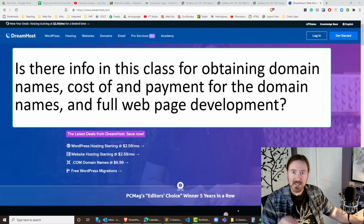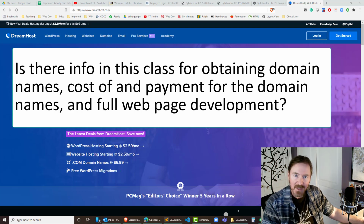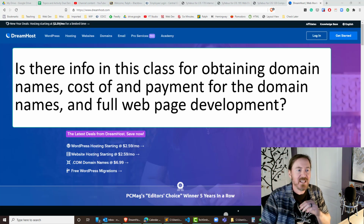Now, for my class, CIS 195, any of the web development classes really at COCC, you do not need to worry about getting a domain name. You don't have to worry about getting web hosting. I'm going to provide that stuff to you. Each student is going to have some web hosting space, and they're going to have their own domain name, username, password, FTP access, things like that. So you'll be able to manage your class website projects as you go. So no need to expend any money while you're learning web development.